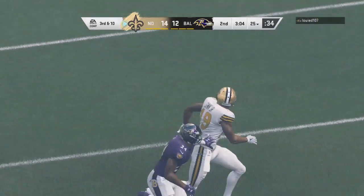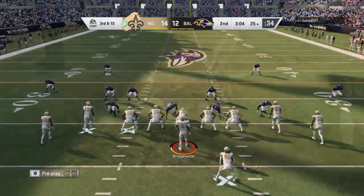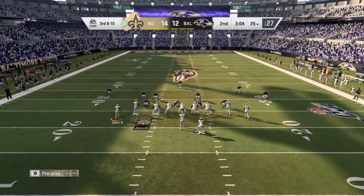That would have been a great catch, but it's real difficult to hold on to it because it was contested all the way. Would have been a great play if he'd been able to haul that one in. So back-to-back incompletions, and that has him staring at a 3rd and 10.